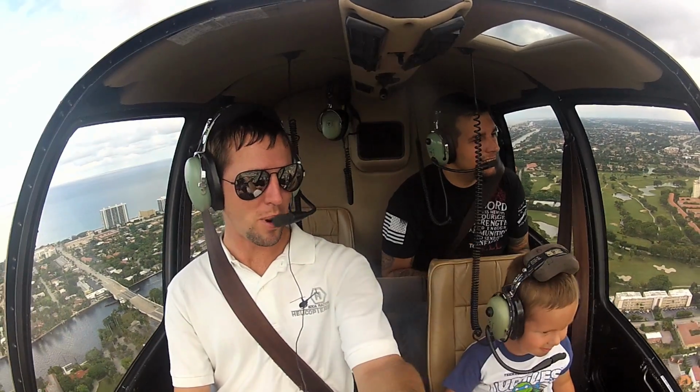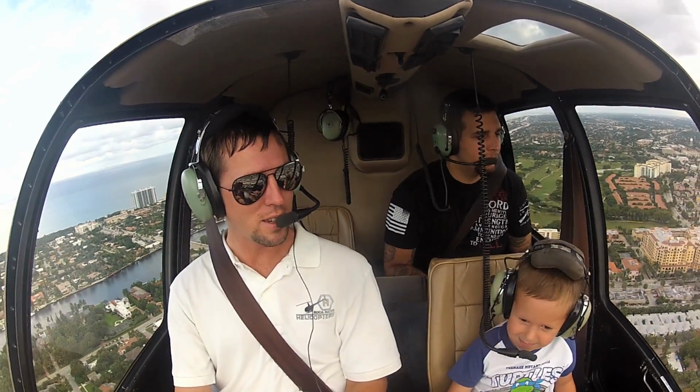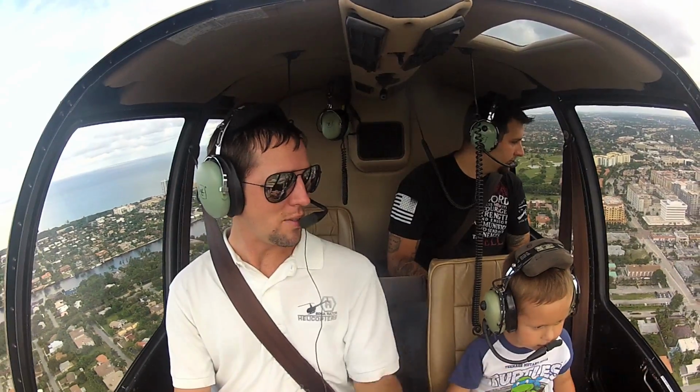This here's Mizner Park. You got the palm trees running down the middle, you got a little amphitheater at the end. You see the fountain down in the middle? Pretty nifty looking.